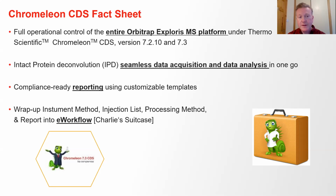It also has compliance-ready reporting. So there are audit trails, electronic signatures, and all the things you'd expect in a GMP laboratory in one place. We can also take full methods and bring them together in a full processing method called an e-workflow. Chromeleon 7.3 is our latest version of this. And again, there's lots of information on our website.